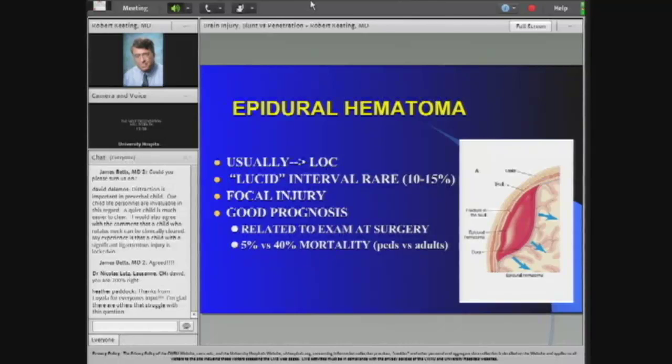Key points here are this is a focal direct injury. This is not a diffuse total brain injury. It's a direct injury. And as a result of that, your mortality, your morbidity, and so forth are a lot less, and you end up with a 5% mortality for kids versus 40% for adults for an epidural hematoma. One other point, in all my years of seeing epidurals, I've seen a very few number of kids with lucid intervals. It's estimated between 10 and 15% of kids with epidural hematomas have lucid intervals, so it's not common.